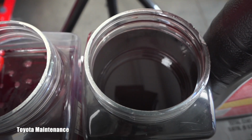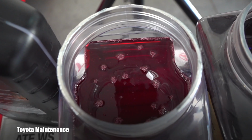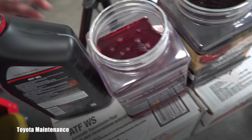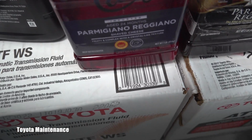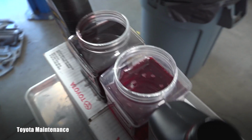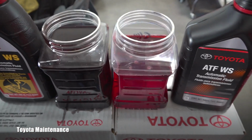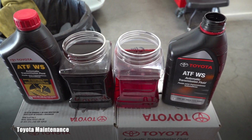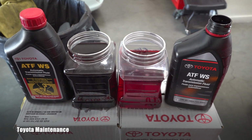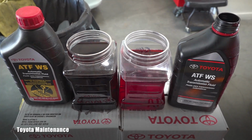Huge difference, right? Contaminated and perfectly clear fluid. You can see through it, you can see the lines. I was talking about this barcode, right? I can see it from the other side through the fluid. It's right there, visible. So isn't that a nice little example that we should keep up with that maintenance, don't you think?